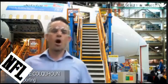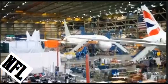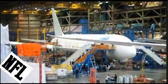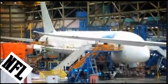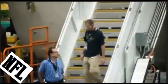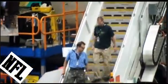Boeing 787, also known as the Dreamliner. And it's a plane that Boeing says is going to change the way that we fly. We're at Boeing's global headquarters in Seattle to watch the first 787 bound for Australia roll down the production line. Jetstar will take delivery in late September and begin flying domestic routes from November.